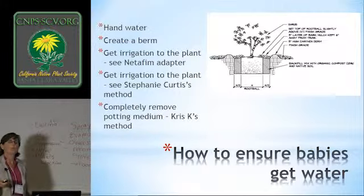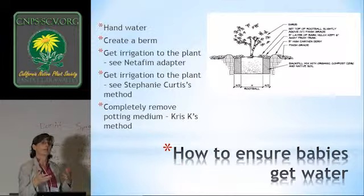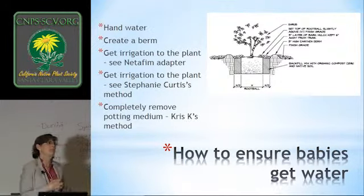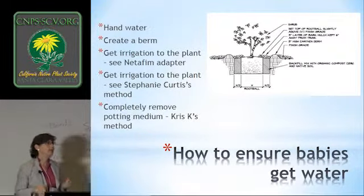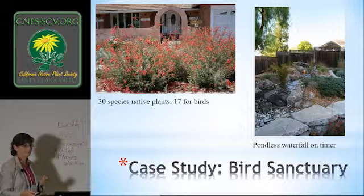And some people will actually get rid of the medium on the plant. This is a little bit more laborious for landscapers, but you can actually take that soil medium off, mix it in with your natural clay soil, and then backfill with that. And that really helps to make sure that you can get water to the babies.